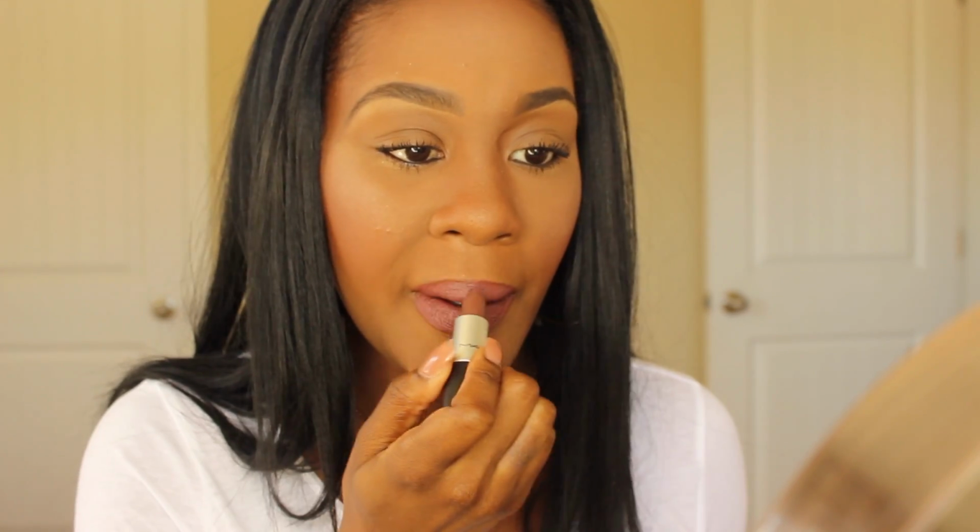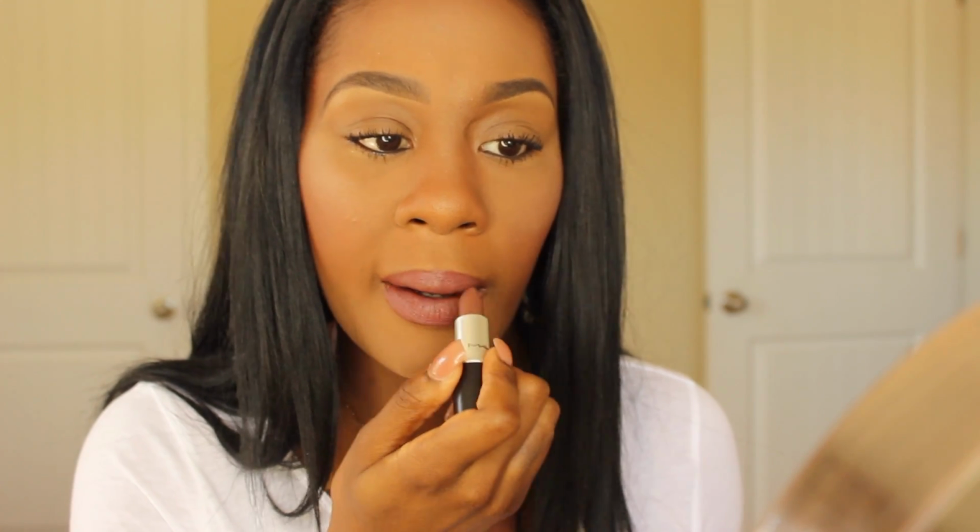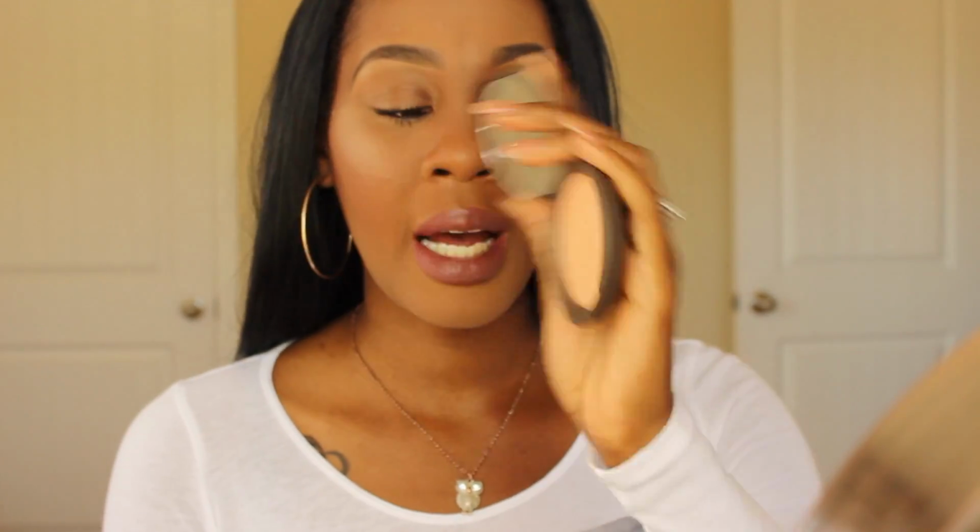Because I like being extra, I'm going to put MAC Stone. This is Stone by MAC Cosmetics. I'm going to put that on top of Veronica. Okay, I think I want some more highlight. So I'm going to go in with Champagne Pop by Becca Cosmetics, and pop that sucker right there.